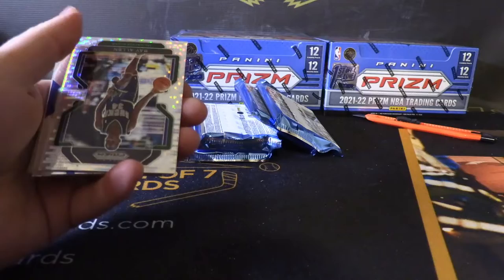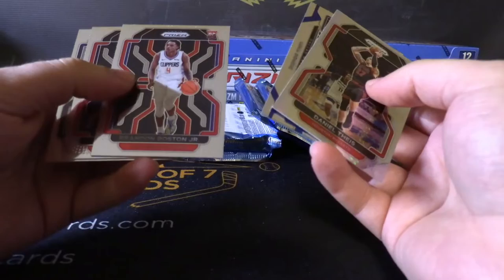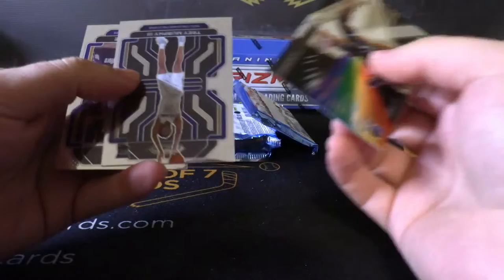A Pulsar Ray Allen. Here is a Daniel Theus, Luca Widescreen. By Randon Boston Jr., Corey Kispert. Four more packs from our second box. Silver Kendrick Nunn, a Bradley Beal Fearless. Here we have a Ja Morant, rookie Trey Murphy III, and a Jordan Poole.